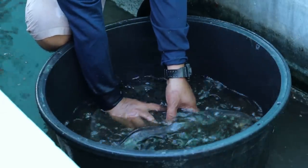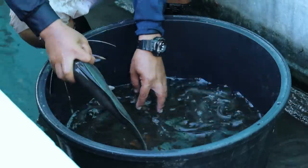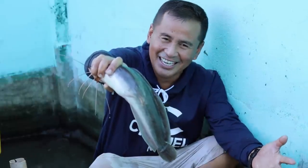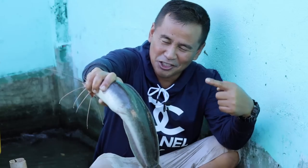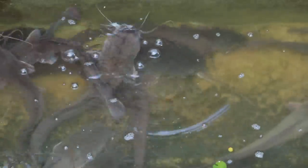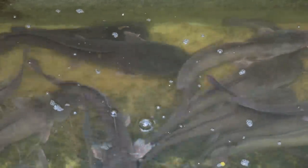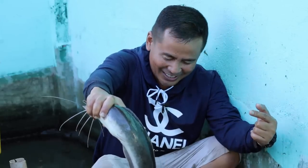Very strong. Oops. See that? I have seen some 20 heads of catfish of the same size. It's big, actually, and this is only 3 months old. You cannot believe this, but only a few of them have grown this big, because the normal size is very small for 3 months old. They are grown in the concrete tank, and we're going to make this one of the recipes in the party that we're going to celebrate.